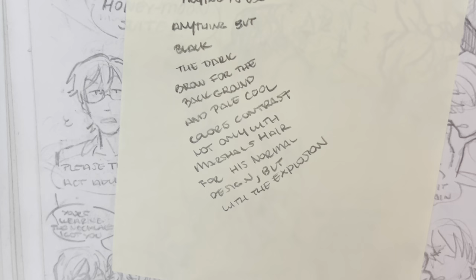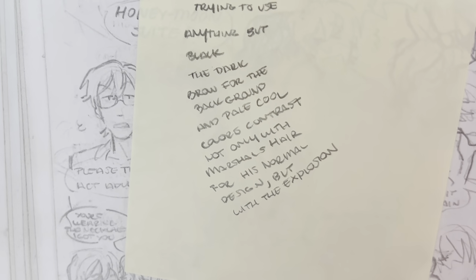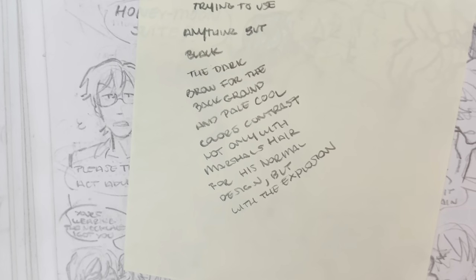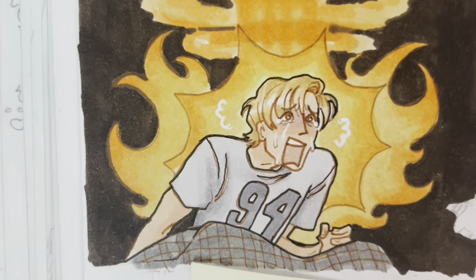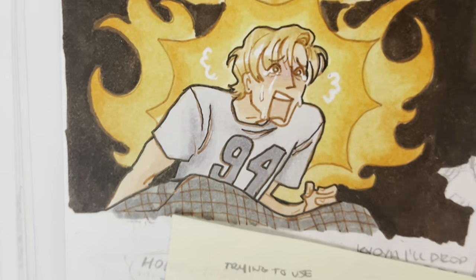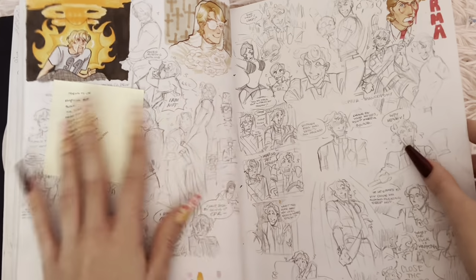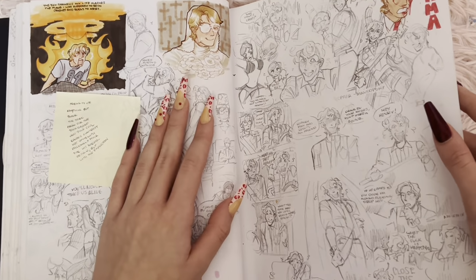The dark brown for the background and the pale colors contrast not only with Marshall's hair for his normal design, but with the explosion. Yes, using cooler colors to make the character stand out from the orange in the background. Very deep thinking, Bianca. Oh, I love this page. And then there's just the Riddler. I have nothing to say but about him.